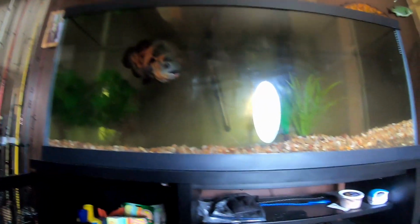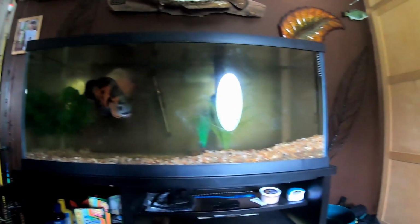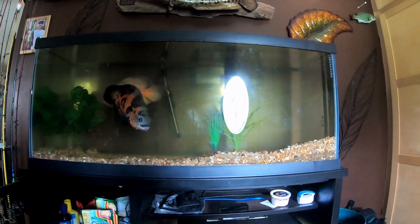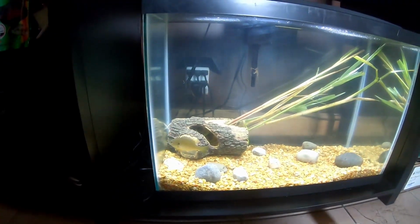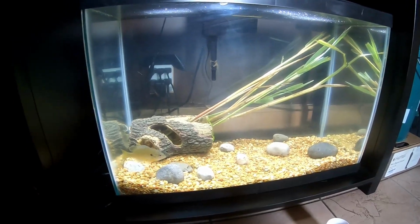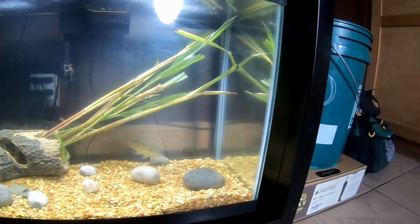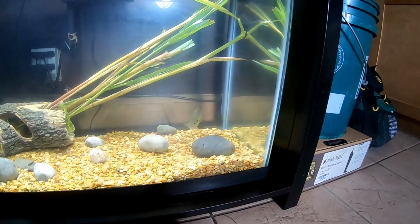And yes, I am aware my Oscar fish aquarium up here is dirty right now. I'm actually about to clean it. I have a bucket. I'm about to clean it once I'm done with this video. But the redbreast sunfish aquarium down here is just looking gorgeous. Looks great. I'm probably going to add some more plants and some more river rocks to it later as well. Make it look even nicer. But he's just doing so well.